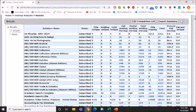So say I had a Farmer's Almanac database and I had two, but the coverage dates were different. Like one covers 1998 to 2000, and then one covers 2000 to 2005. Those could be examples of holdings unique. Total unique is just the sum of these two columns.